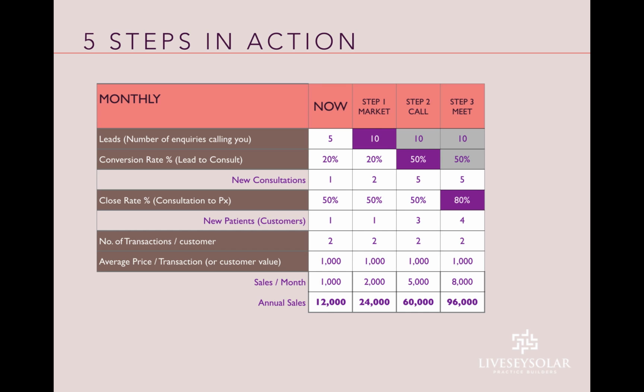Step 3 is meet, and there you can see now that the 10 figure leads has persisted, and we have also persisted the 50% lead to consult conversion rate. We still have 5 consultations, but now we're closing more of them. So now we've done some consultation training where we have improved the conversion rate from 50% to 80%. What that does is it raises the number of new patients from 3 to 4, which generates, when you look at everything going down, annual sales of 96,000. So that's quite a far distance now from 12,000 pounds. We've got quite a large factor of difference there, and that's significant growth. But we're still probably not at the point where we can start our own clinic. We need to do something different.